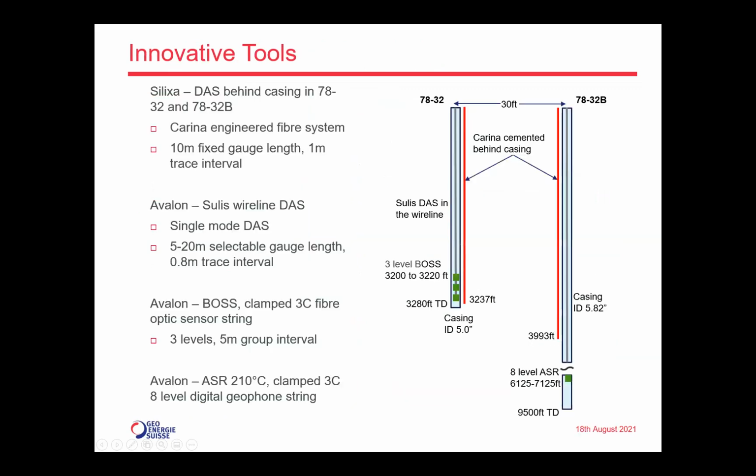Okay, so that's the two networks that we plan to deploy. I just want to say a few words also about the innovative tools we want to test. These tools will be tested in the wells on the 7832 pad. So there's the original shallower 7832 well, which is 3,280 feet deep, and the steeper well 7832B.